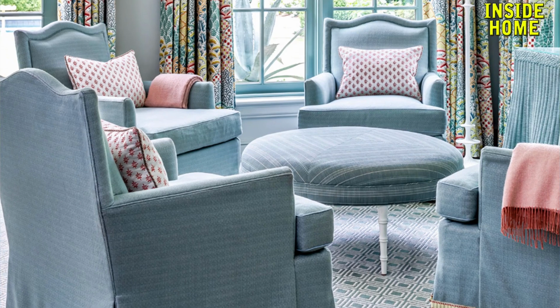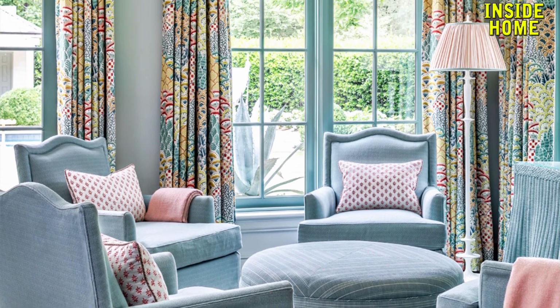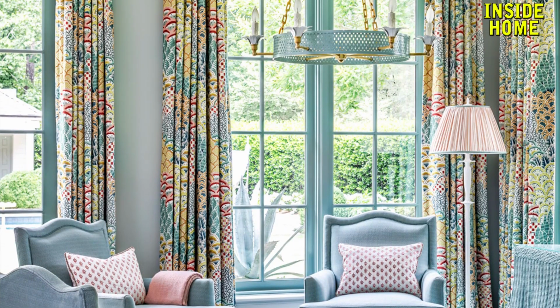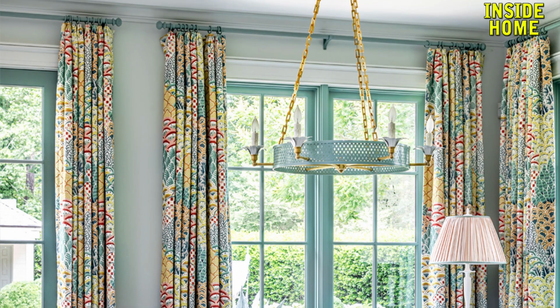The living room continues this mix of comfort and refinement. Soft blue seating pairs with light pink and white accents, layered patterns, and natural light, creating a space that feels both stylish and effortlessly inviting.